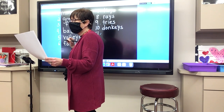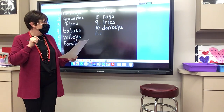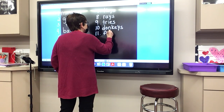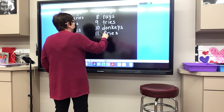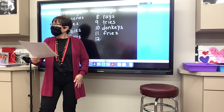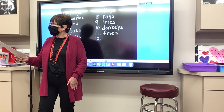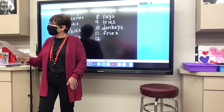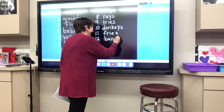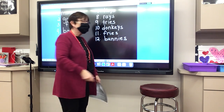Ava, number eleven. Fry. F-R-I-E-S, very good. We changed it. We had consonant Y, so we had to change it to I-E-S. Number twelve, Bryson. Bunny becomes bunnies. B-U-N-N-I-E-S. Very good, put a star on this.